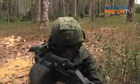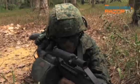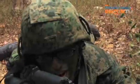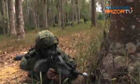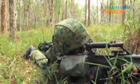Go! Go! Straight ahead! 20 meters! Enemy behind! Fire! Fire!